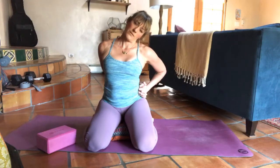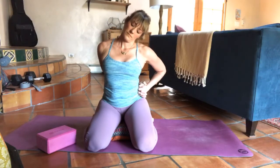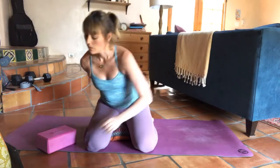Allow the belly to be soft. Allow the spine to be tall. The eyes can remain open or closed.